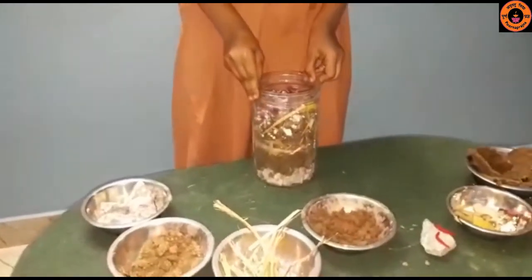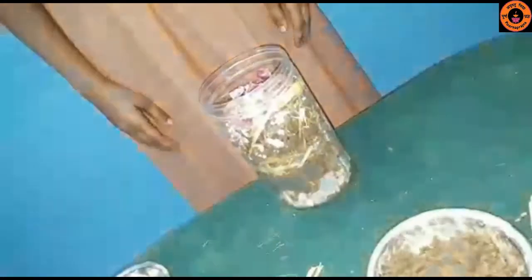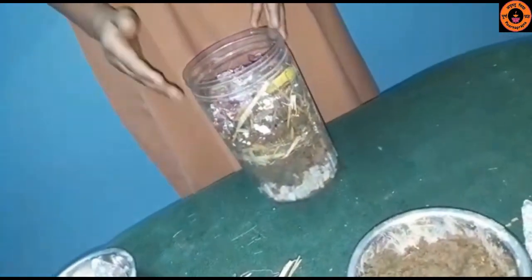Now, I'm going to explain my model. This is my model, my model vermicompost pit. Now, I'm going to explain the layers.